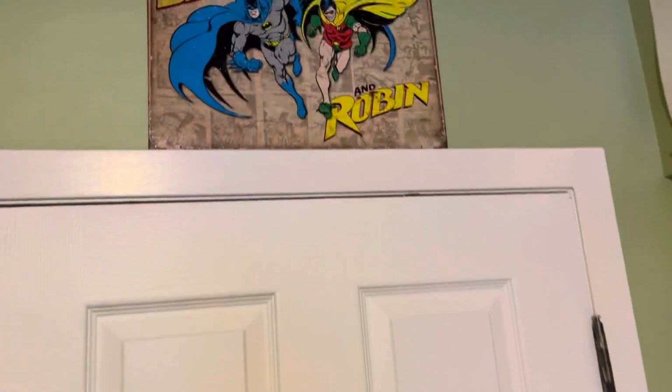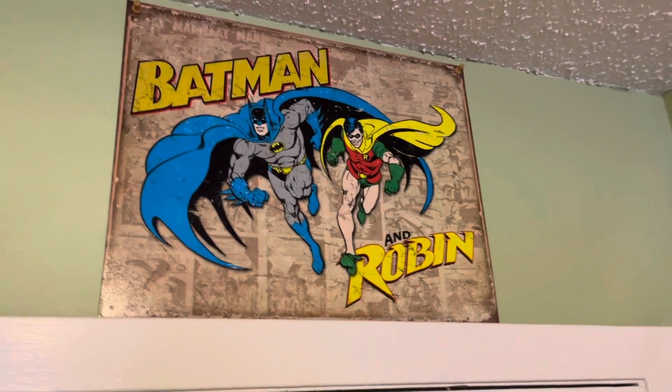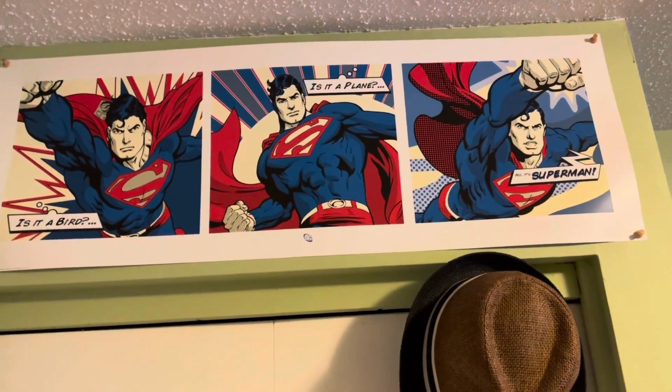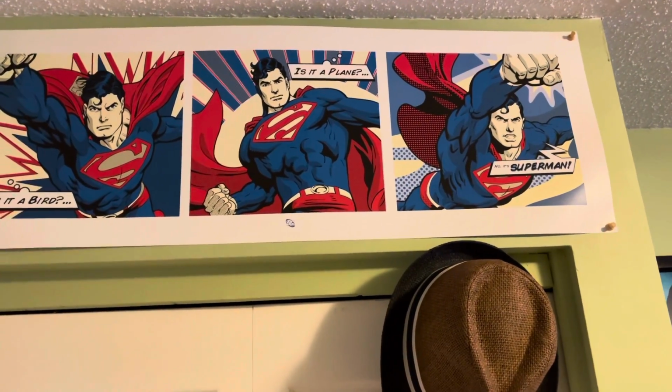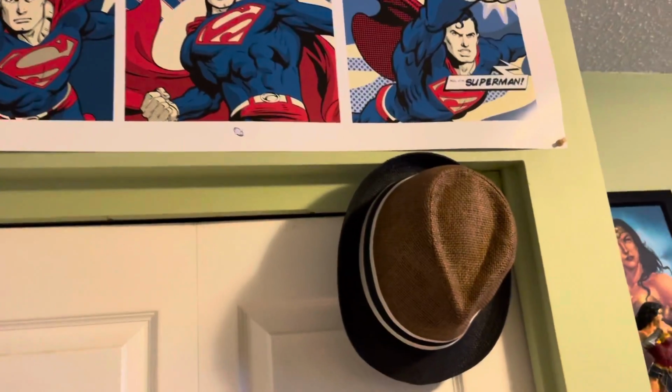Okay, so this is the door that I would walk in. Above it, I have this cool vintage Batman and Robin tin sign. Beside it, I have this cool Superman print, which I'd like to get framed one day, but it's a really awkward size, so it has to be a custom frame.